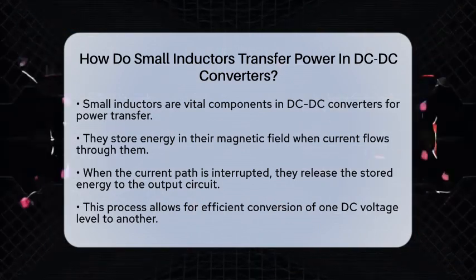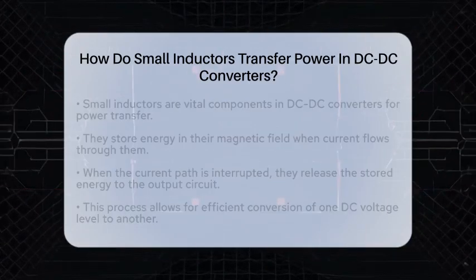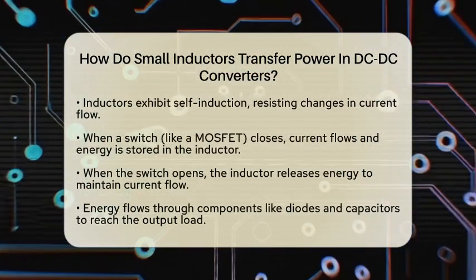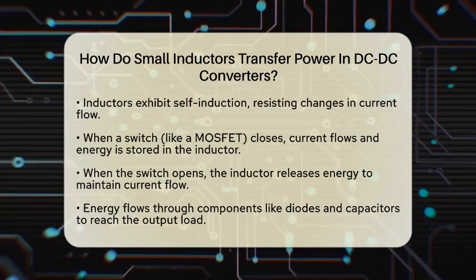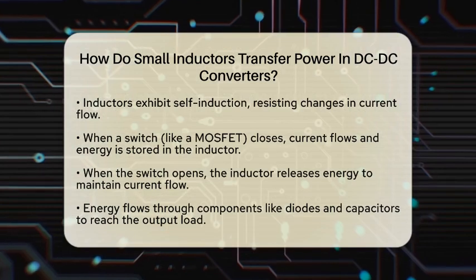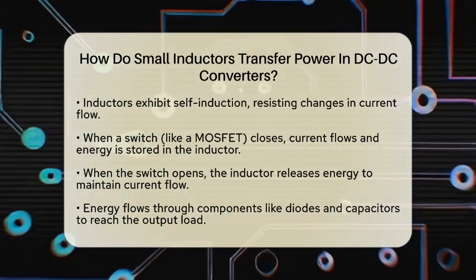An inductor has a property called self-induction, which means it resists changes in current flow. When the switch, often a metal oxide semiconductor field effect transistor, is closed, current flows through the inductor, and energy is stored in its magnetic field. When the switch opens, the inductor opposes the sudden drop in current by releasing the stored energy.